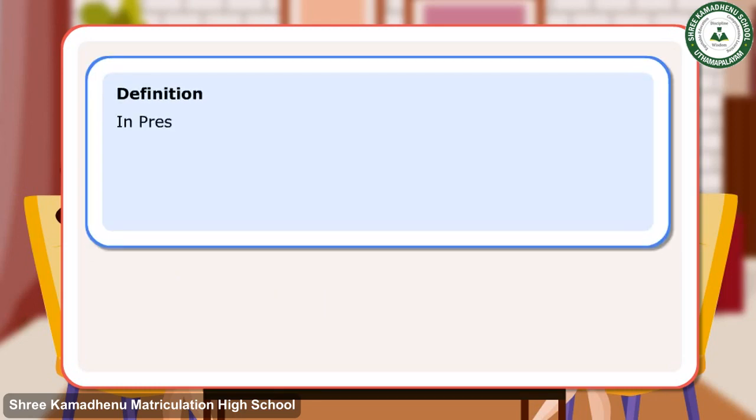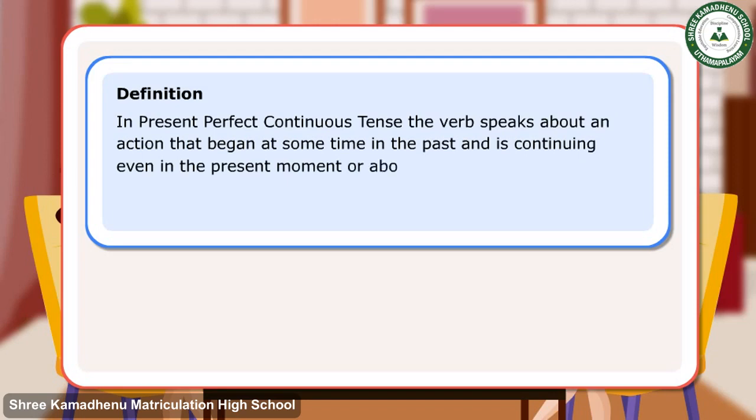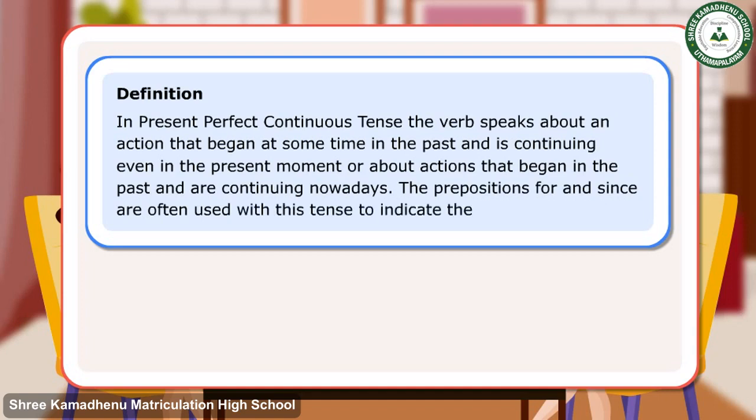Definition. In present perfect continuous tense, the verb speaks about an action that began at some time in the past and is continuing even in the present moment, or about actions that began in the past and are continuing nowadays. The prepositions for and since are often used with this tense to indicate the time period involved.